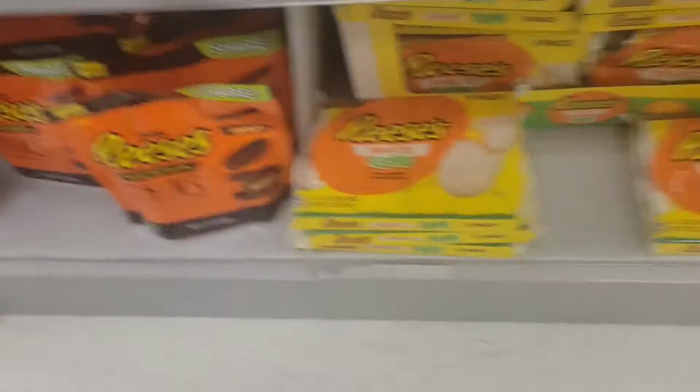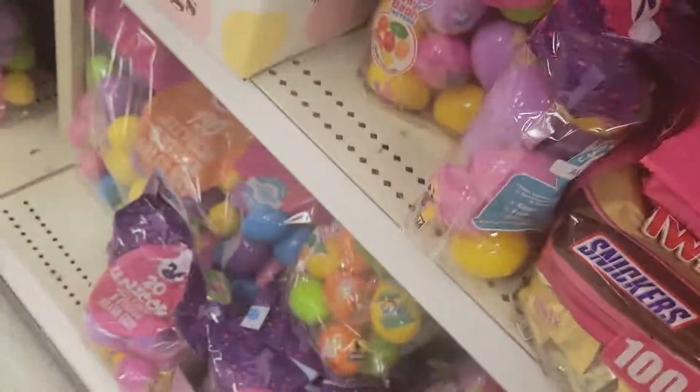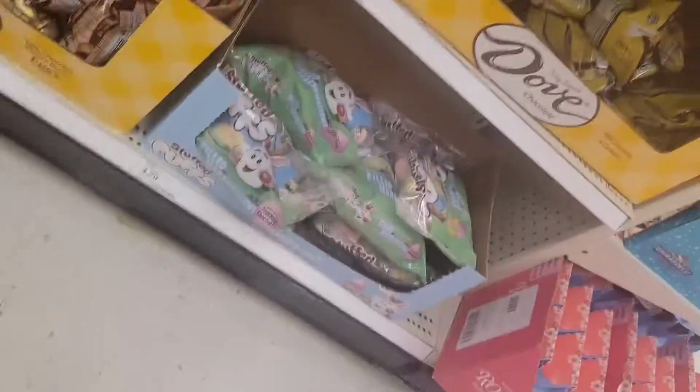Bunnies with those peanut butter eggs. We have new candy over there. This aisle is super packed. So we have a lot of the white eggs.